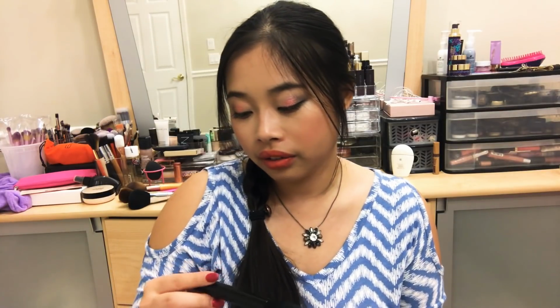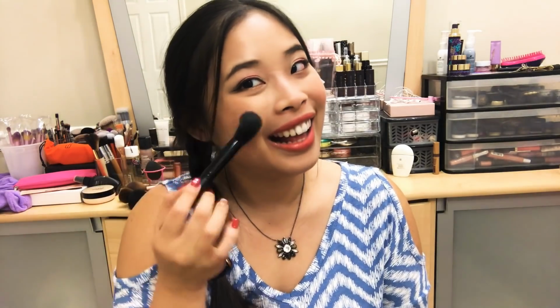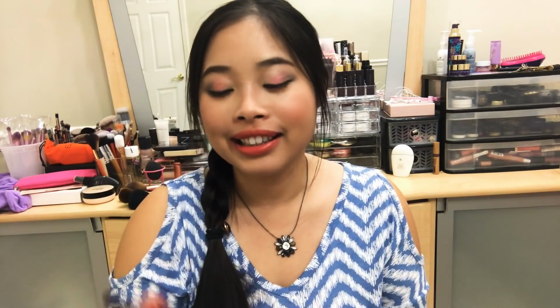Okay, let's talk about my new fave highlighter brush. This is actually from e.l.f. It's called the highlighting brush. So I use this to highlight my cheeks, my nose, everywhere I want.